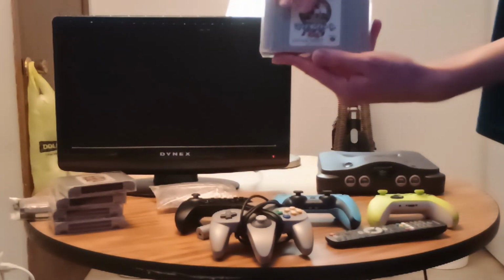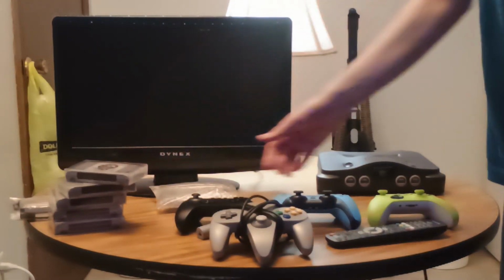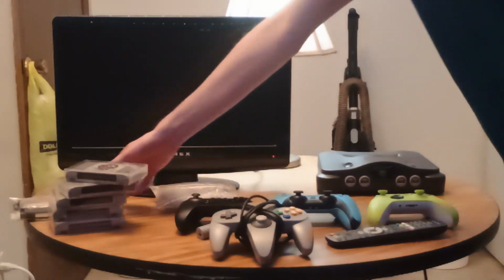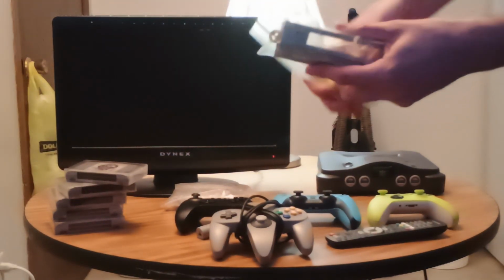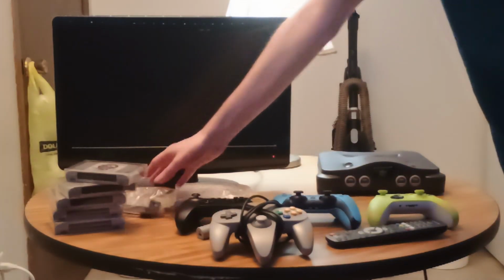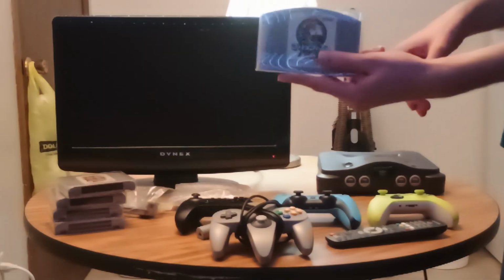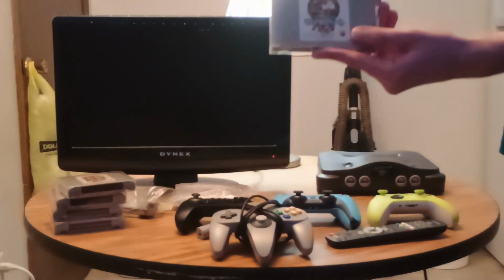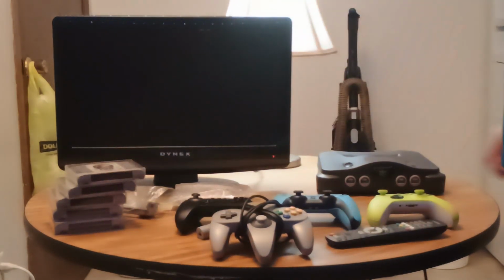Normally you can't play Japanese games on a North American system, but I region modded it. I still have the original cartridge tray right here. So yeah, I can play Japanese games, and the reason why this works at all is because they're NTSC. This doesn't work with PAL though.